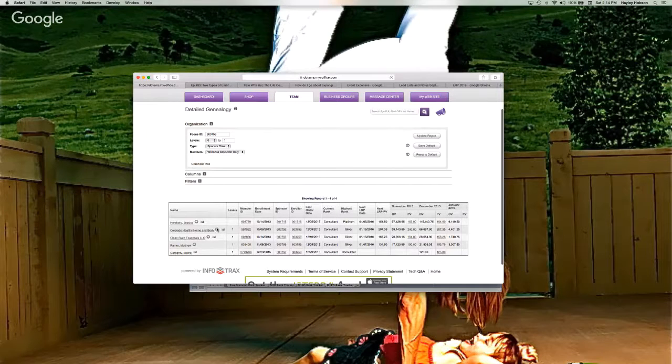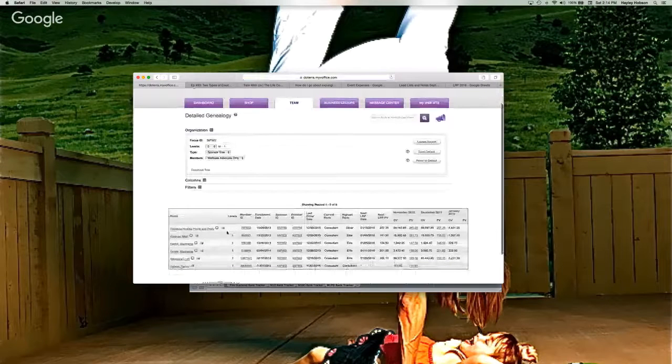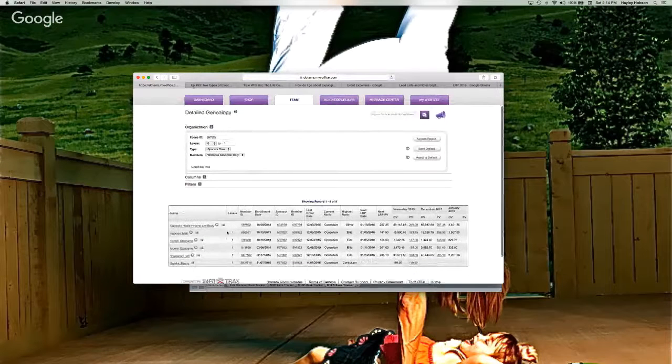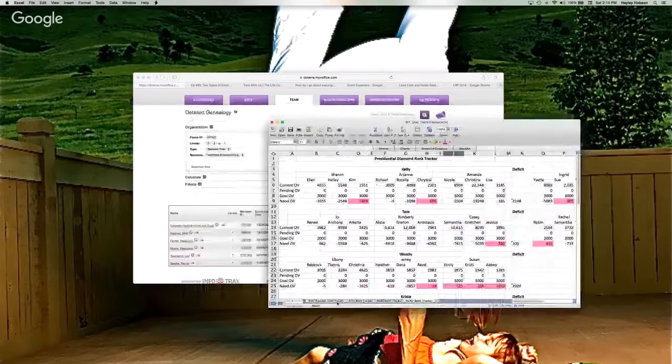So we'll start here at the first person. And this person has to be a silver, okay, for my sister to hit her rank. So that means that her people here, and it's specifically these 3, have to be elite, all right? So what I'll do is I'll pull up my rank tracker, and let me just slide it over to the side here. And I'll go on to my presidential leg.